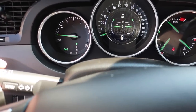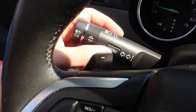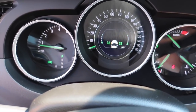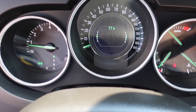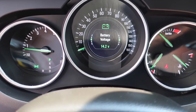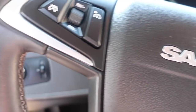So another neat little feature that you have on the screen in the middle, outside of the cool tachometer, is if you hit the menu button right here and then turn this dial on the end, you get your tire pressures, your oil life, battery voltage, just a bunch of really cool settings and stuff that you can mess with. Also got some nice paddle shifters right here. Very, very nice steering wheel. I love the 94X steering wheel on here.